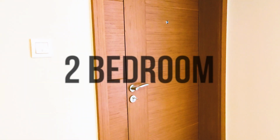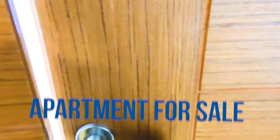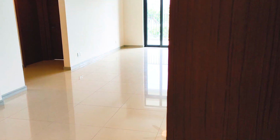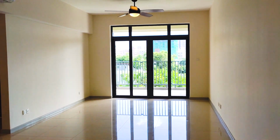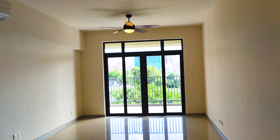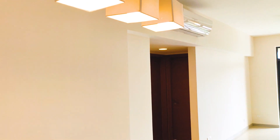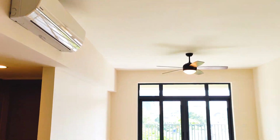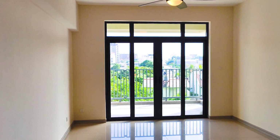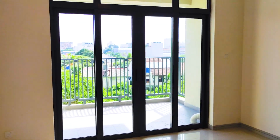Hello everybody! Today we'll be having a look at a brand new 2-bedroom apartment which is up for sale in Havelock City. So once you enter the apartment, you get the living and dining room area. This apartment is 1200 square feet and you get 2 bedrooms and 2 bathrooms, and it's also in the 3rd phase of Havelock City. It's quite spacious and bright, and you get a good source of sunlight coming into the apartment.